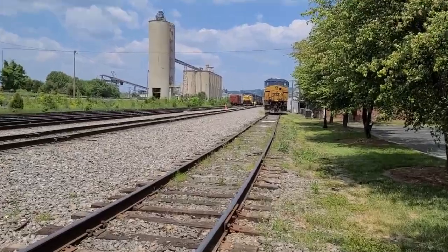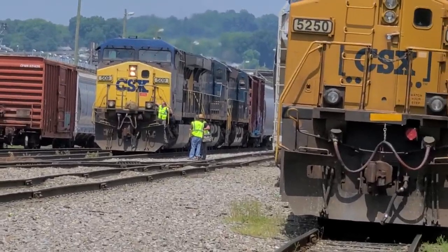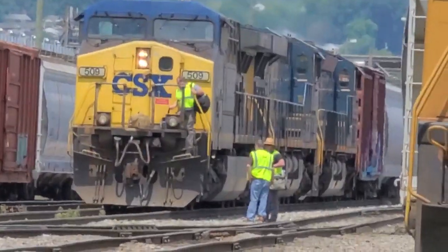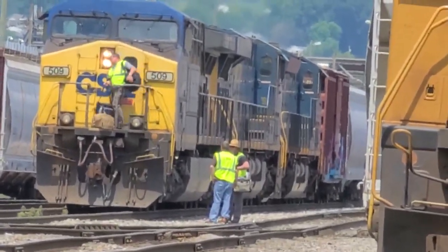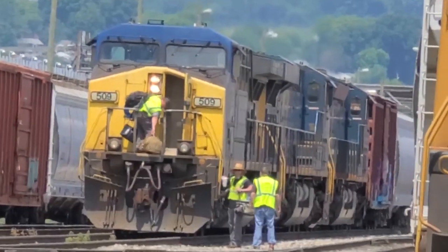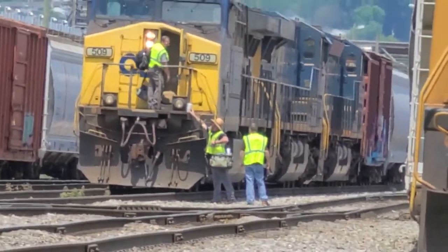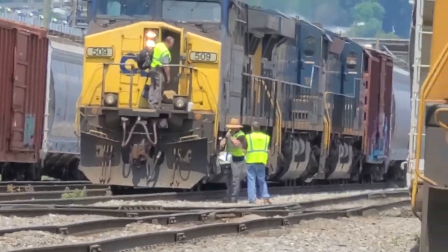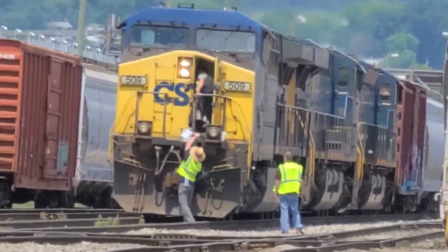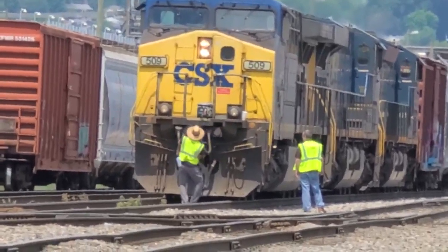And there's the crew getting on. That's a southbound going to Spartanburg. New fresh crew. Well, there's three of them, so they're going to be doing some working. Yeah, crew change, but I think he's got some yard work to do before they head south.